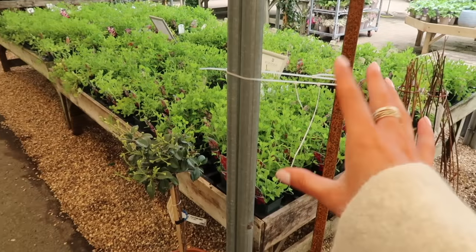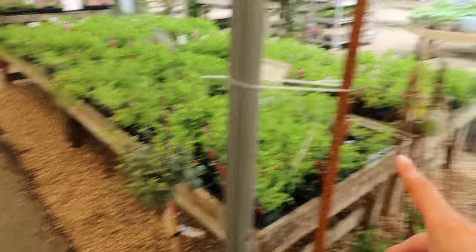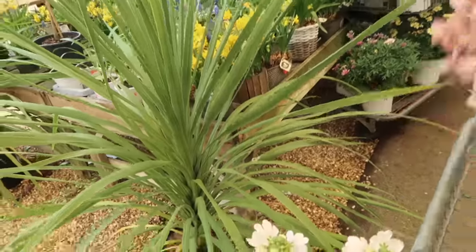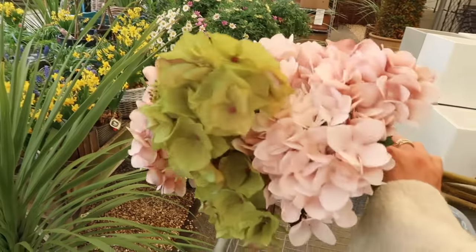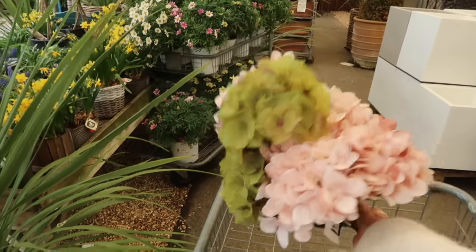I've only got about an eighth of the way around the garden centre so far. I have found some sweet pea seedlings, so I might pick up just one tray of those. And then I've also grabbed, they're always very expensive, but some faux hydrangeas for switching around the blooms in my dressing room.